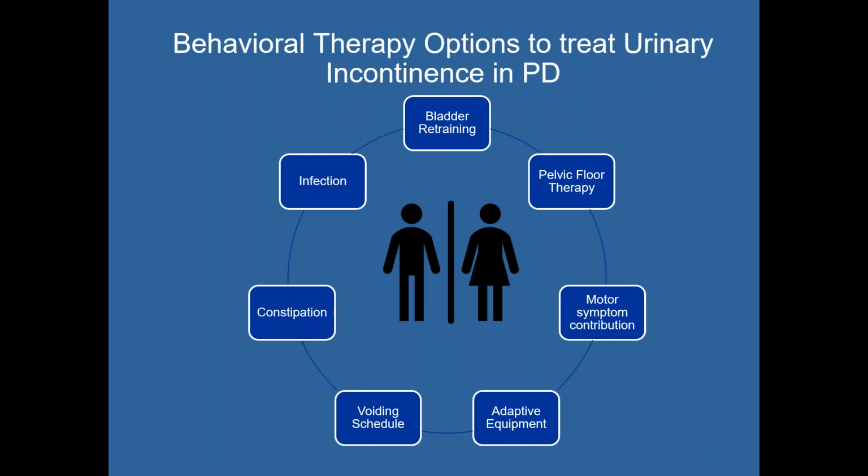Laura, could you go back to that one slide just very briefly for me? So one of the things to think about is having someone consider eliminating constipation, as that will help their bladder. So encouraging that water intake and exercise, and I'll show you some things on the next slide. But also thinking about some adaptive equipment, even having a commode nearby, especially for the evening time, and a urinal potentially. And always thinking about the functional aspect of it, the motor symptoms. How are those motor symptoms affecting that person's ability to get to the bathroom?